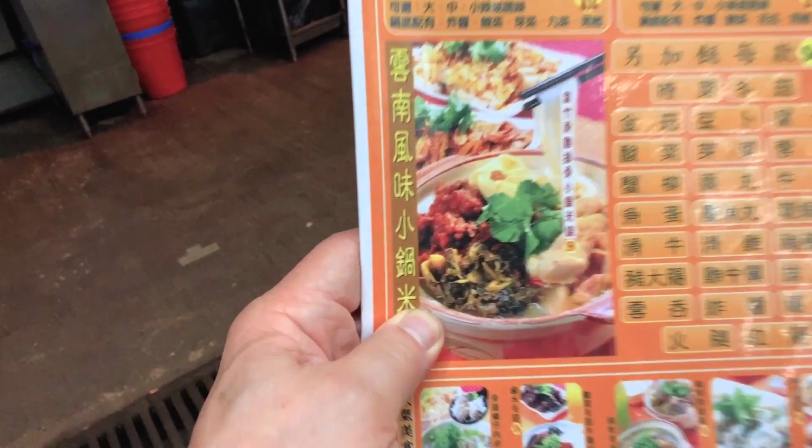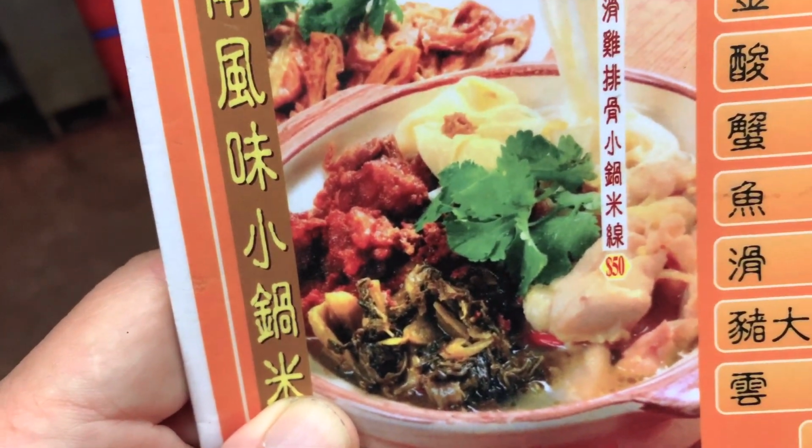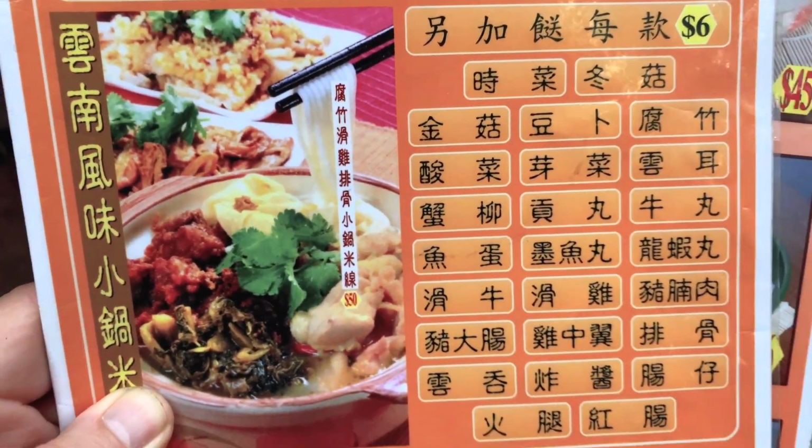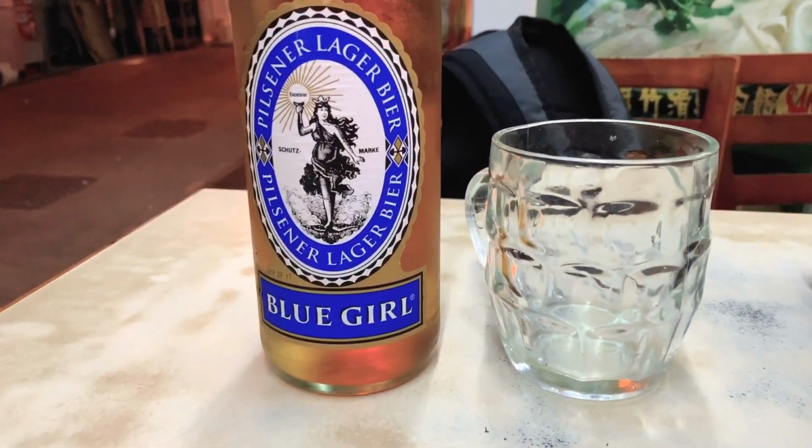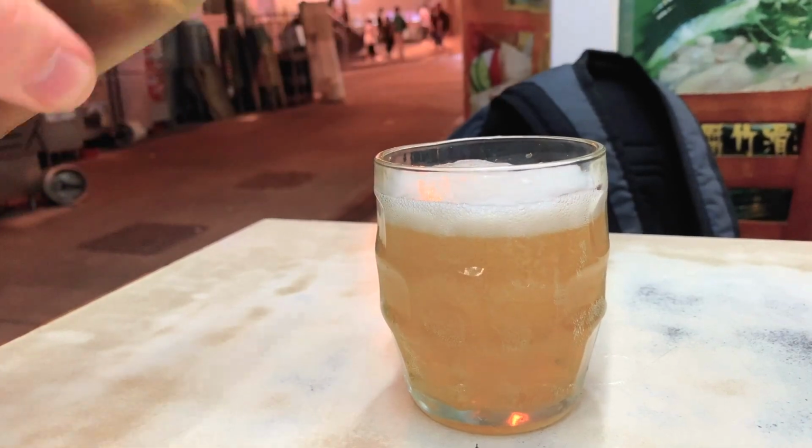Well, there's no English menu at this little Chinese restaurant, but that's okay. When in doubt, go with the picture. I have no idea what this is, but it looks good. But I know what this is. That's beer, and I'm gonna have one.